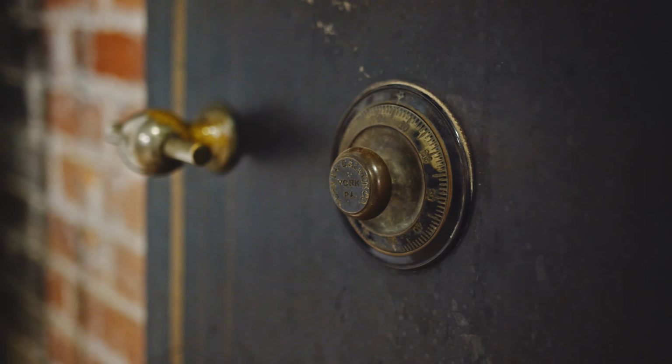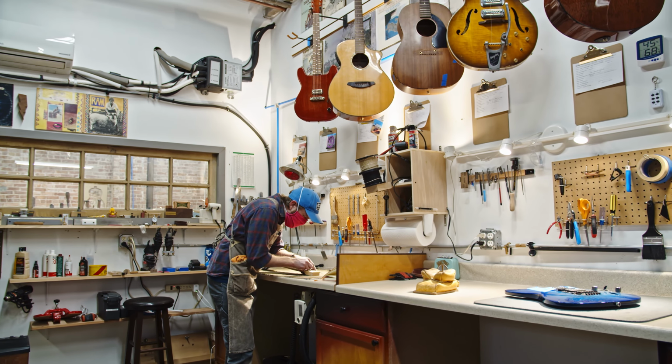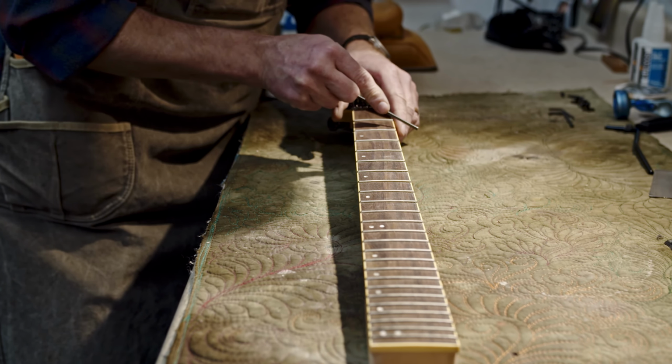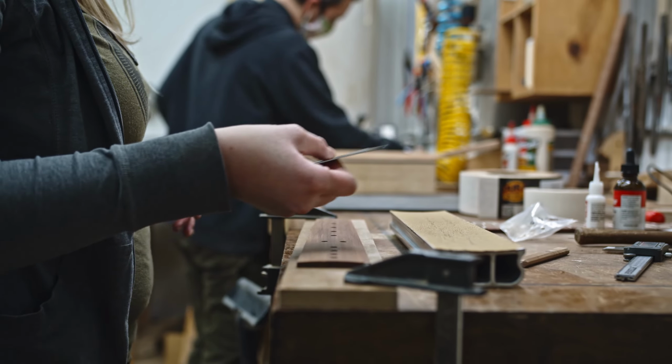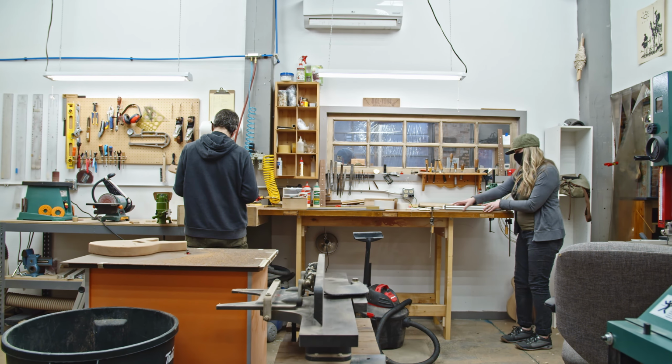Since 2014, we've grown a bit. Instead of just being a 1 or 2 person shop, it's now a team of people that handles repairs, pickup making, electronics, amplifier repair, some retail, in addition to the guitar making that we do. And everyone floats around and contributes very equally down here.